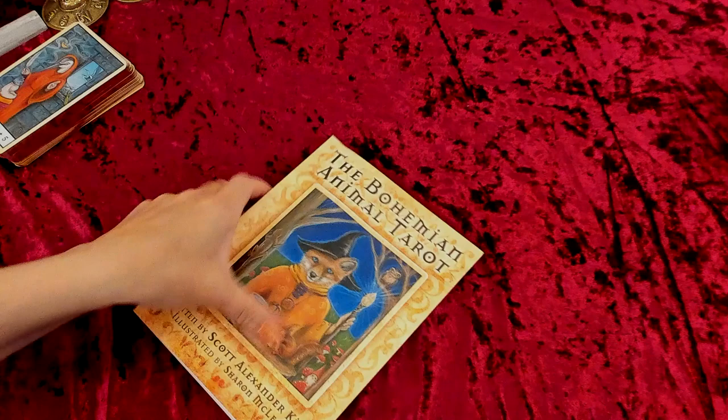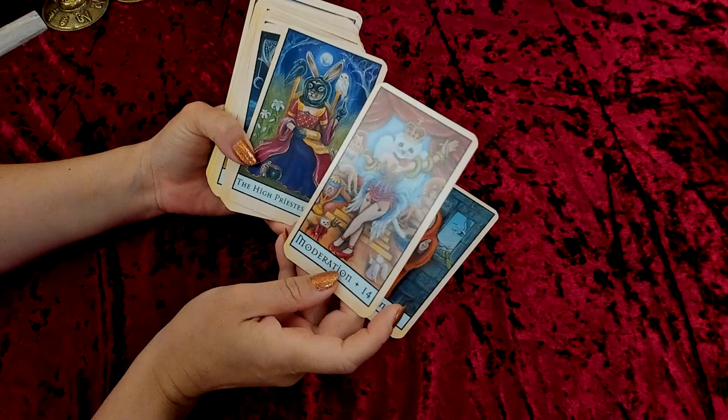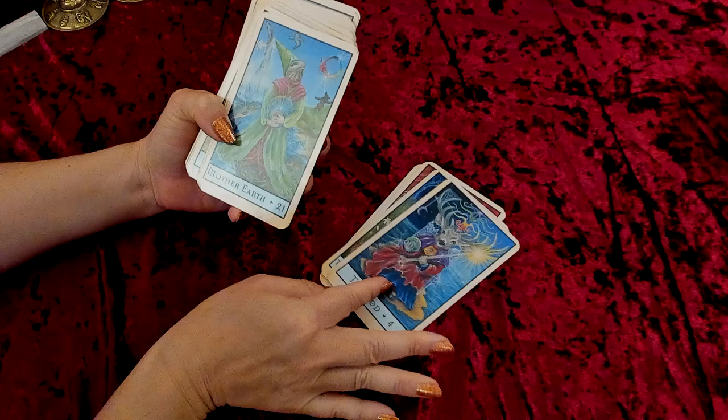The art quality, is anything blurry or muted, or is everything clear? I think some parts of the card are a little bit dark. For the most part, they do have good contrast, but there are a couple of cards where it kind of blends in. Again, it does look like it's handmade. It looks like it was done with probably colored pencils.